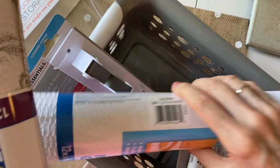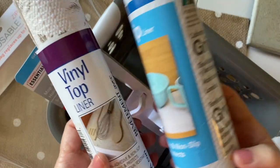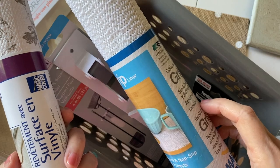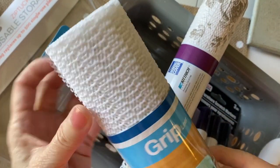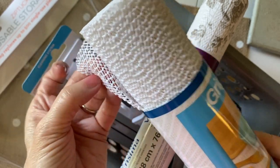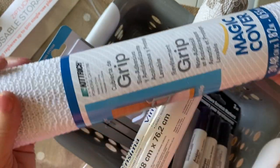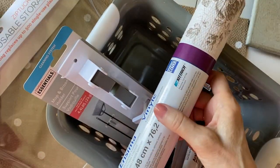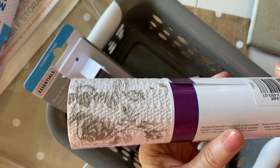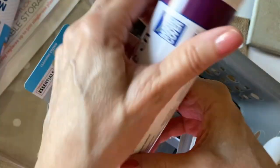And then they had these little rolls of vinyl liners, shelf liners. And I like to line my cabinets with these. So I picked up a couple of those. They're that grippy kind of material. I really like that because you can wash these. You can take them out and rinse them off when you clean out your cupboards, which I don't do that often, but I do like to do it sometimes. Put them in the drawers. They're a nice size for a drawer. And this one I thought was really cute, because it has some little flowers on it, the beigey brown, vintagey kind of flowers. I thought those were cute.